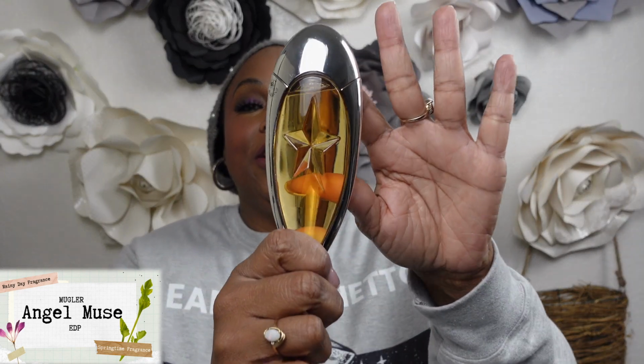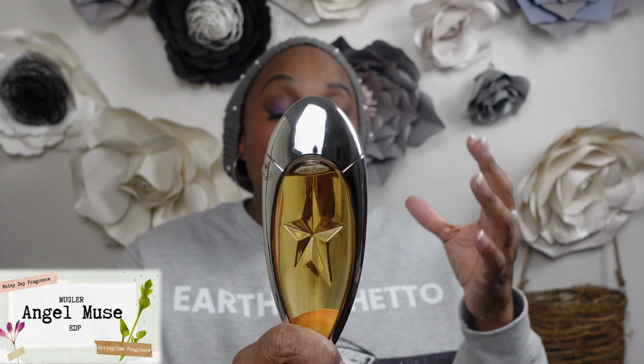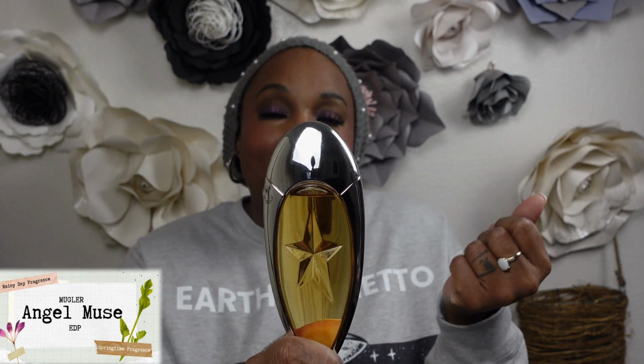This fragrance here is beautiful. You get a cozy, warm, spicy vibe, and that amber and vanilla is just blended so beautifully. But the vetiver in this does give this a great base note for a rainy day fragrance. I love to spray this on heavily on my rainy days to give me that cozy vibe. Angel Muse EDP, I rate a 10 out of 10, hands down. Cozy and comfort all the way.